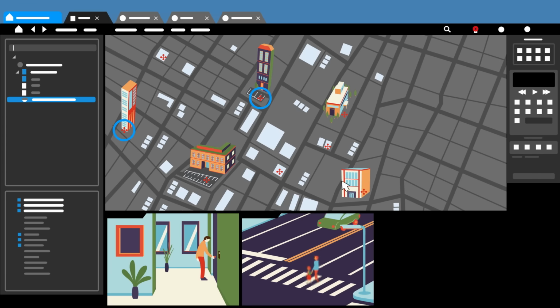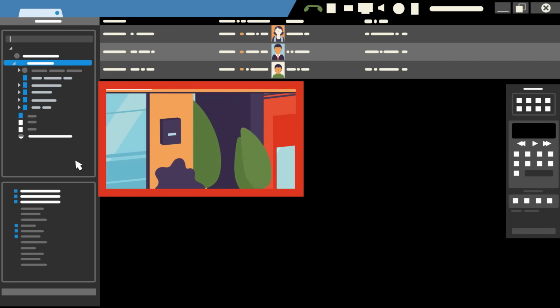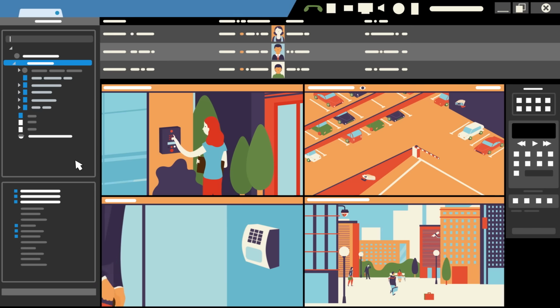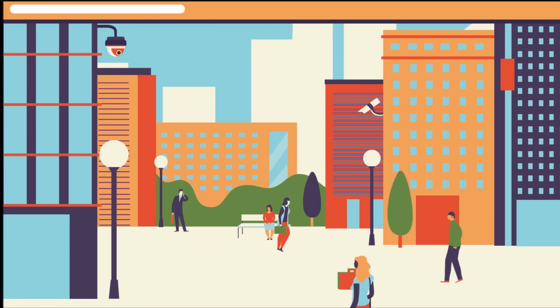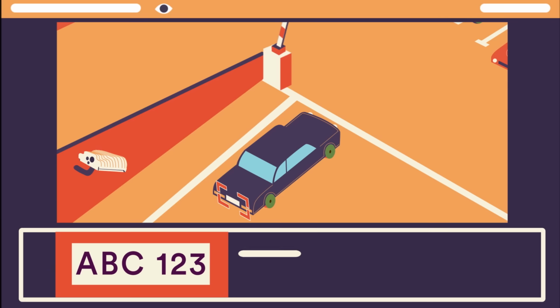It's a collaborative platform that gives you the ability to work smarter, helping you manage security, monitor access, track vehicles, and act using one system on a single interface, so operators don't need to jump between systems to resolve an incident. Security Center unites Genetec's core systems, Synergis Access Control, Omnicast Video Surveillance, and AutoVu Automatic License Plate Recognition.